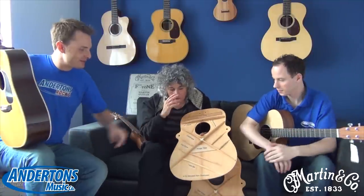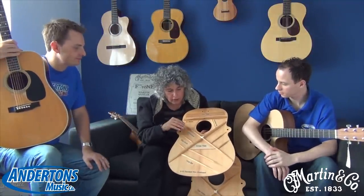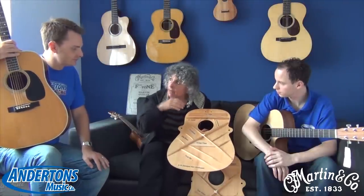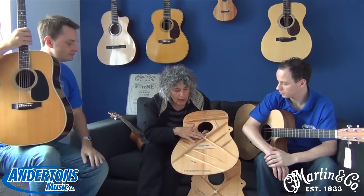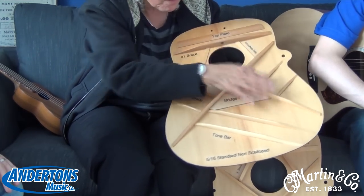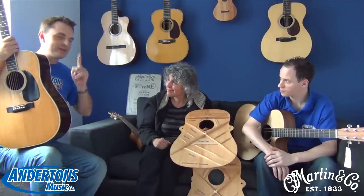So what is the difference between scalloped and not scalloped? There are 4 proprietary bracing patterns in a Martin guitar. The standard series, which would be number 18 and above, feature a dovetail joint and a nitrocellulose lacquer finish. What you have is standard X bracing, your hand-carved spruce brace. These are all hand-carved and hand-glued. Let's go really, really basic.